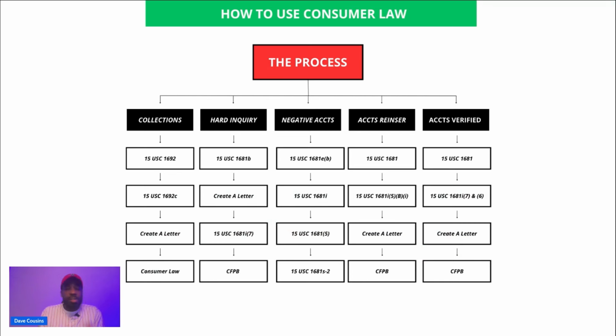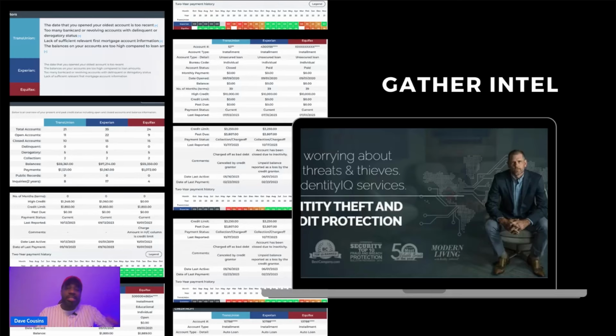All right. So there are different strategies to go about removing things off your credit report. Okay, you might owe the money, not talking about that, but the law is a law, and some things the credit bureaus have to abide by, and some things the collection agencies have to abide by. All right. Now, first things first, what you want to do is gather intel. We got to gather the information. All right. We got to understand what's really going on.